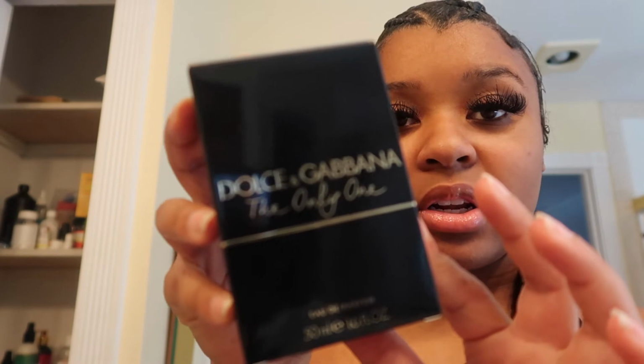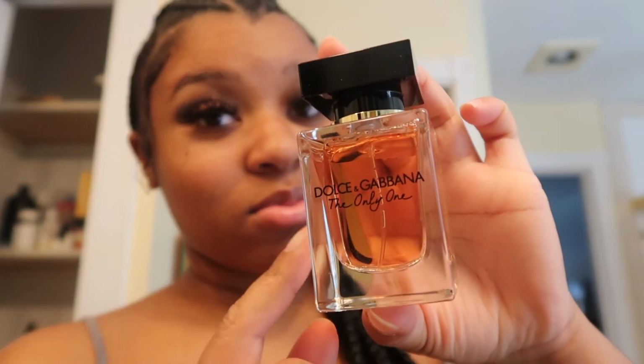So I've never had something from Dolce & Gabbana, but I got the Dolce & Gabbana One and Only perfume. Y'all, I say all perfumes give very much grown woman, sexy, but this One and Only perfume, y'all, this smells so good too. I've never really tapped into Dolce & Gabbana, but they did their thing on this one, so I'm excited to start using her.